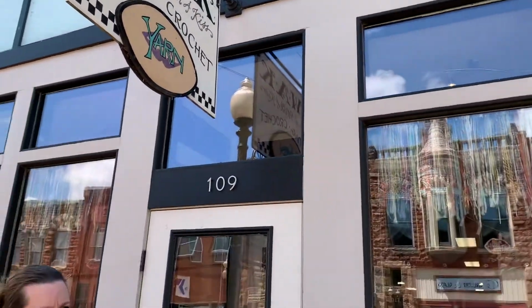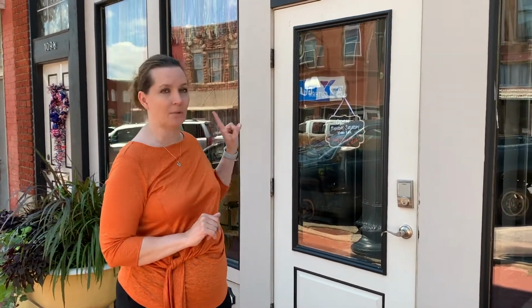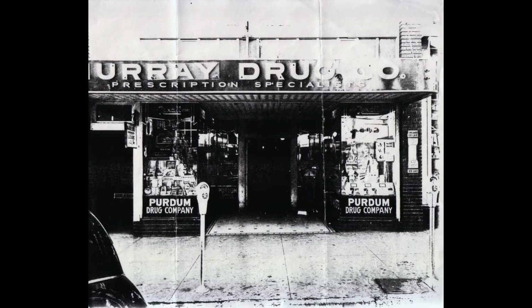We were the original Murray Drug. Guthrie people may say, no, wait a minute, Murray Drug was on the corner. That was their second location. Originally, Murray Drug was right here. And I'll show you a picture of the front there.